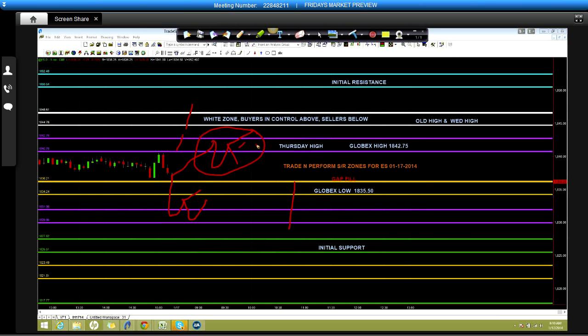And certainly I expect it to give me a pause in that zone prior to continuing up, even on a trend day up or a trend day down. So I hope that clarifies.